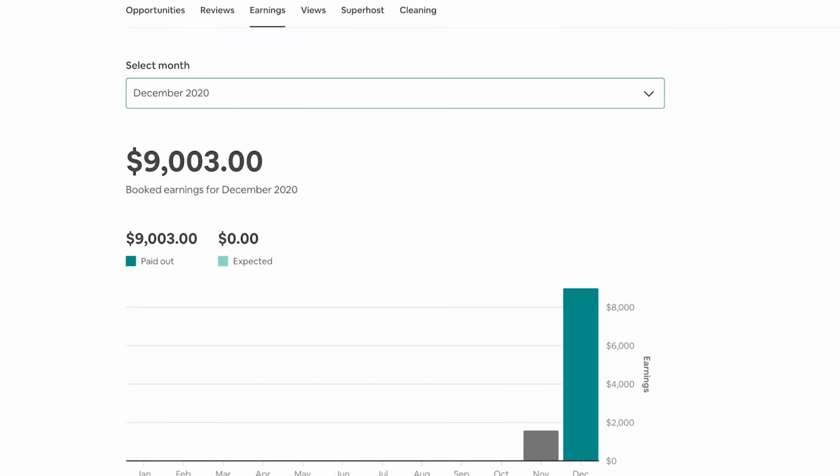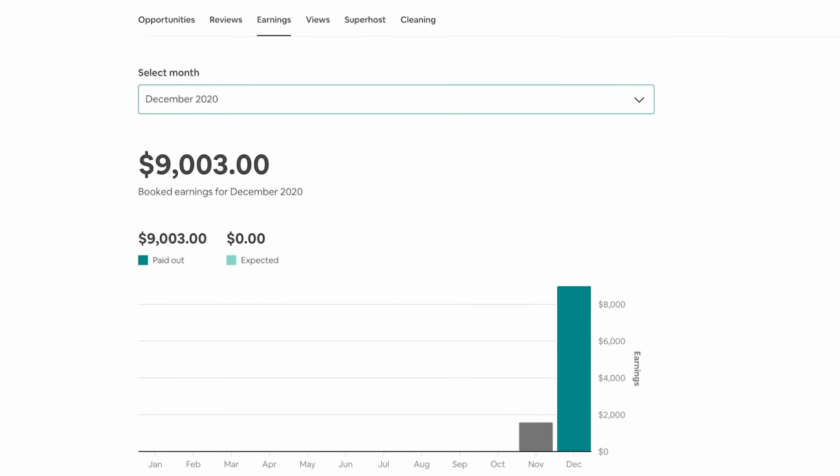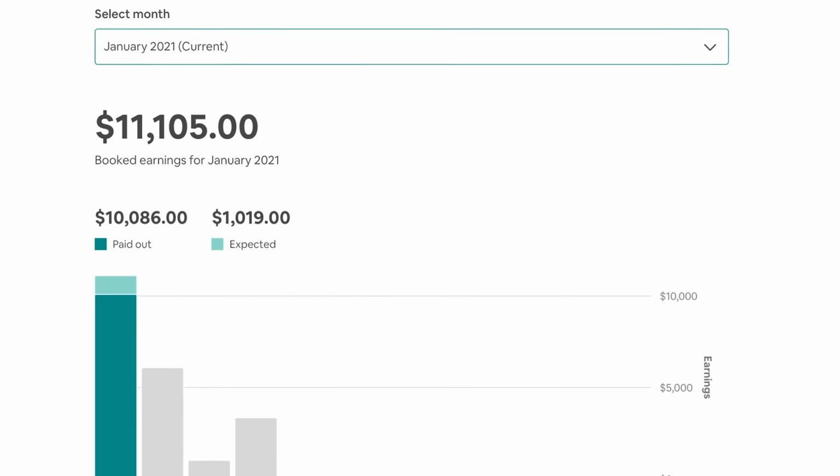Last month, in the month of December, this 880 square foot small home produced over $9,000 in gross revenue. This month, our gross revenue is gonna be anywhere from $11,000 to $12,000, and next month, it's gonna also be $11,000 to $12,000. So as you can see, it's a little tough for me to let this go.